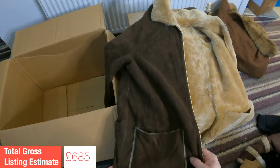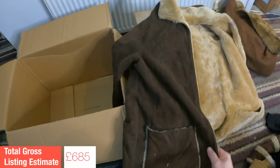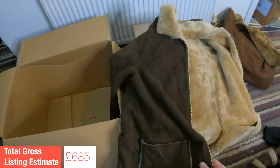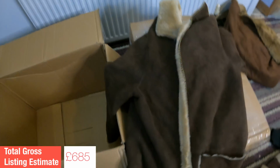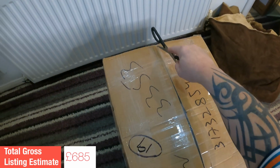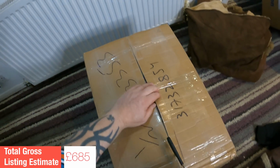It doesn't feel like genuine fur actually, or genuine leather. I'm not confident enough to list it either way as fake or real. So again, I'm afraid this one is going on the fail pile. Another box out of the way. This last one is almost bursting at the seams.